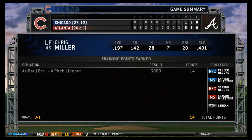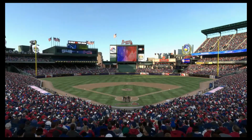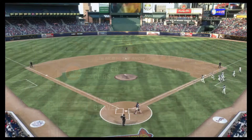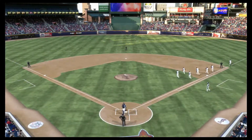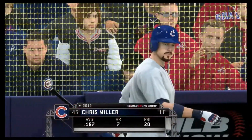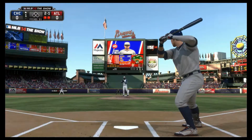Noma's off the sign where it says Raiders for tickets, 1-800-Raiders. A picturesque look there at downtown Atlanta and Turner Field. And before we get on with things here this evening, a look at the 2 starting lineups we'll see featured tonight. Chris Miller.